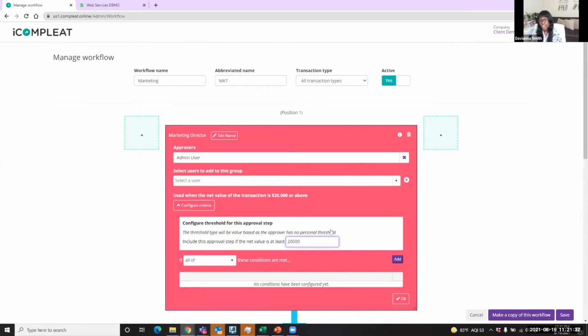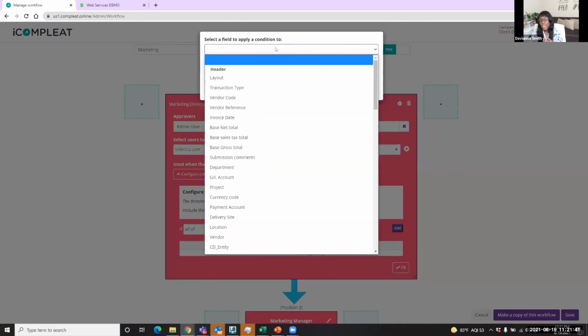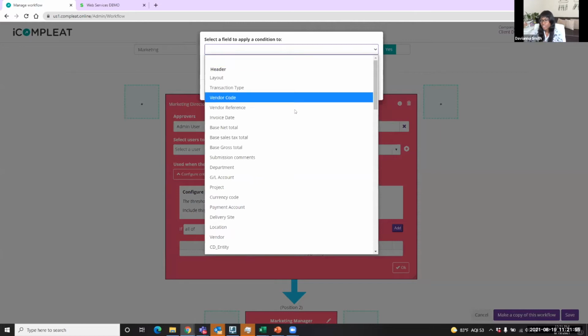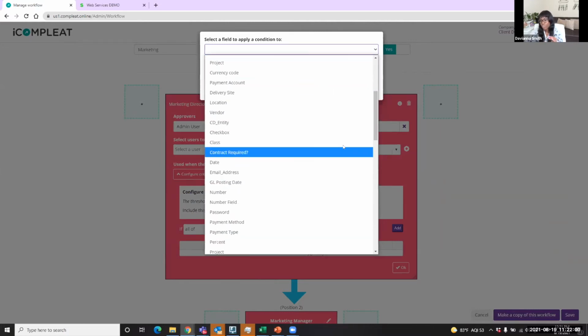Additionally, you can add in different conditions and rules to trigger the event to occur within your workflow. So for example, iComplete is actually syncing, and we're gathering all the information from Sage Intacct so that you can use it throughout iComplete. So we're gathering your custom fields, your locations, your vendors, all that jazz from Sage Intacct, and you can use that as a filtering basis to kind of trigger that workflow to take place.